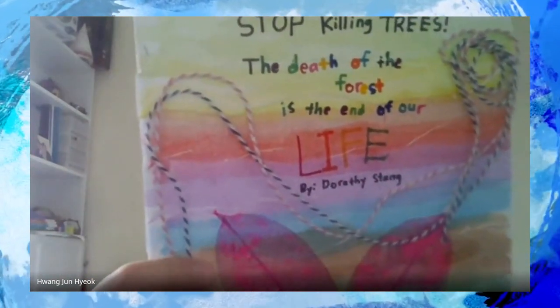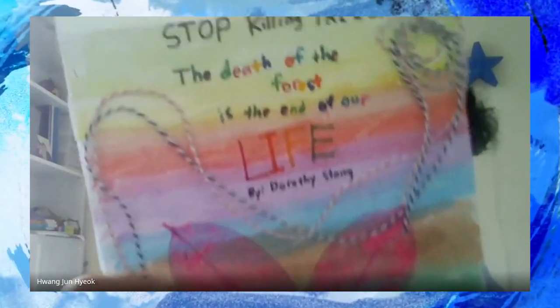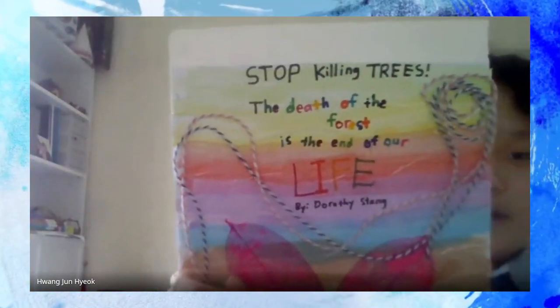I made this poster about deforestation because many trees are running out on Earth. And I wrote a quote by Dorothy Stang, which is, "The death of the forest is the end of our life."